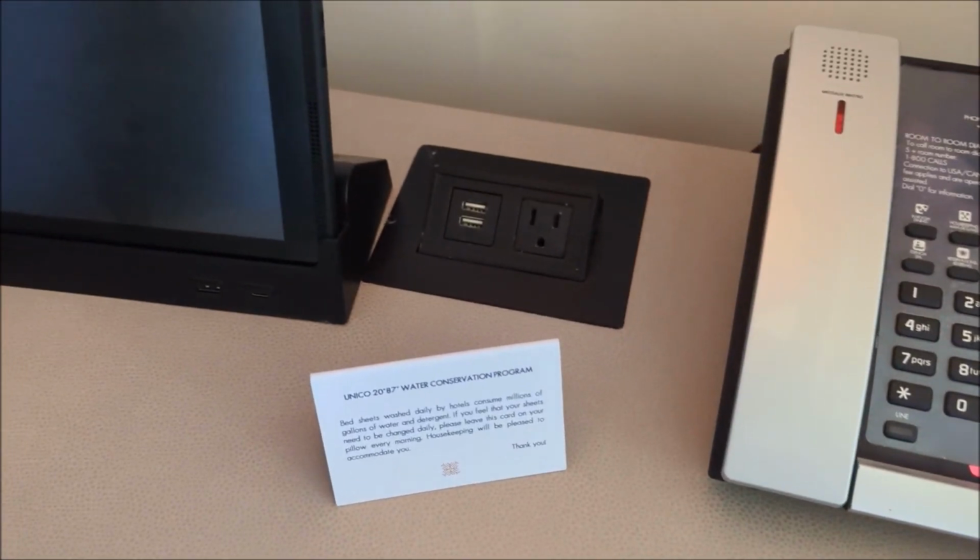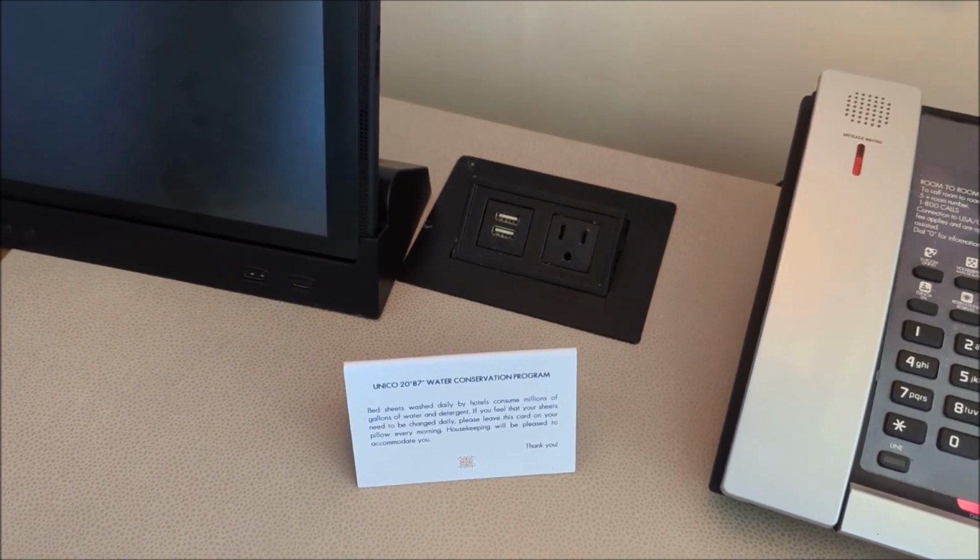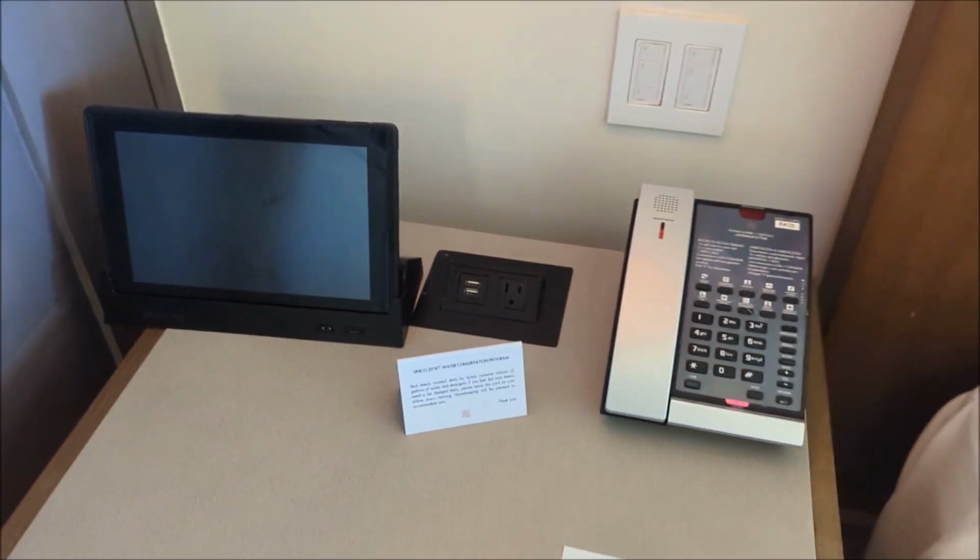And then on both sides of the bed, or on the nightstand, you have a plug and USB cords, so you can easily go ahead and charge everything.